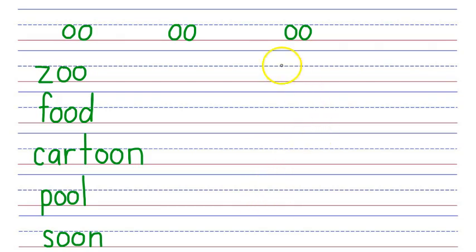First word, look. Look begins with an L that says ul. Then our double O phonogram that makes its second sound uh, a K that says k. Ul, uh, k. Say it fast, look. Next word, foot. Foot begins with an F that says f. Then our double O phonogram that makes its second sound uh, a T that says t. F, uh, t. Say it fast, foot.